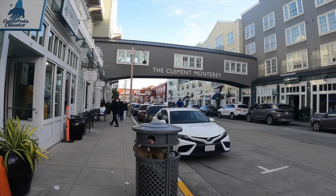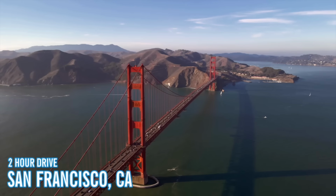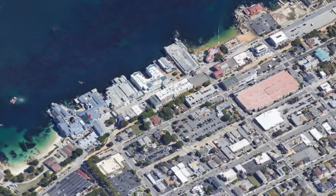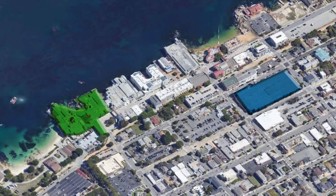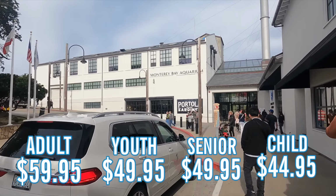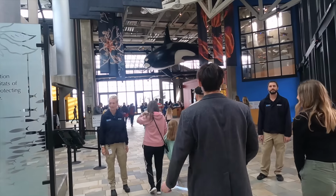I did not have the pleasure of staying in the city, but to get here I drove 2 hours from San Francisco. Like a lot of aquariums, they don't have their own parking, so I settled for the Cannery Row public parking garage that's just a 7-minute walk away. Aquariums are also known for being a bit on the pricey side, and Monterey is no exception. But believe me, no matter what you spend, it is worth it.